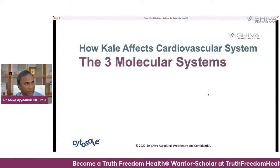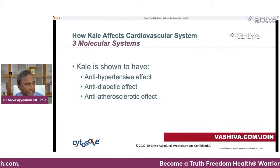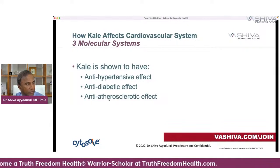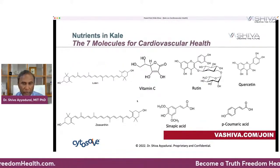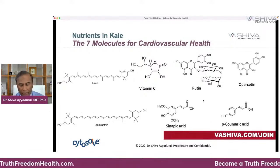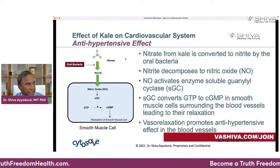How does kale affect the cardiovascular system? In order to understand this, we're going to look at 3 molecular systems. Those molecular systems are known to produce the anti-hypertensive effect, the anti-diabetic effect, and the anti-arteriosclerotic effect. To review, remember there are those 7 molecules, and these work together to affect those 3 molecular systems. This is the first molecular system, the anti-hypertensive system.